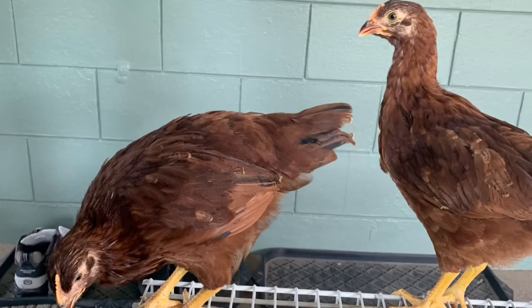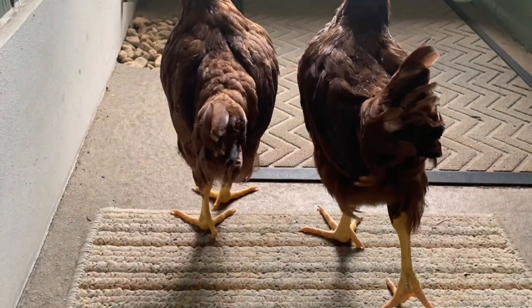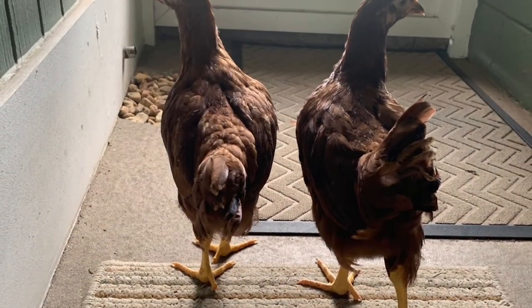Okay, so here are the two Rhode Island Reds. I did give one of them to my man's sister. This was the last photo that I took of him. I thought this was the cutest picture ever. But one of them did go to his sister and now they are ready to go in their own home. So the three that we are keeping, hopefully all three are hens. So if they are, we will be keeping all of them.